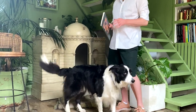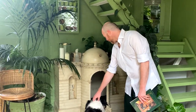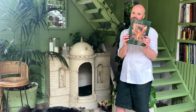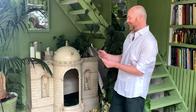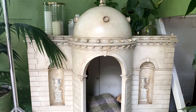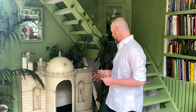No. Jack's dog house was another lockdown purchase. I think I was left by myself, not knowing what to do over lockdown. And I found this rather splendid doggy folly. It actually has a painting of it. And the original was owned by a count who had a rather amazing collection of dogs and cats and art. And I found it, three people bought it before me and it kept on getting returned because their dogs didn't like it. So I got it for a bargain price.